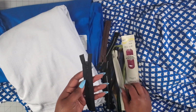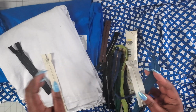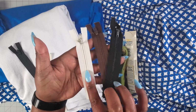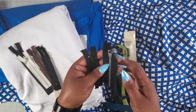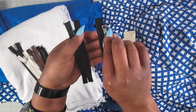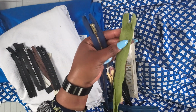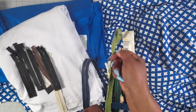Quite a few of them are shorter, in the 8 to 10 inch range. A few of them are even shorter than that, more like 4 to 5 inch zippers. They vary from coil teeth to metal teeth. You can never have enough black zippers. This one actually has an interesting zipper pull, so that's nice to have. And then there are some longer ones that look like maybe they've seen better days, but I guess they still unzip and zip, so they certainly still work.